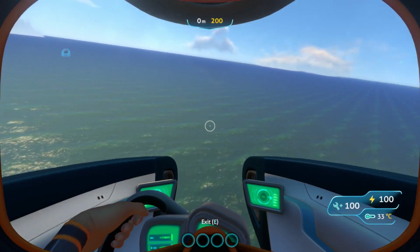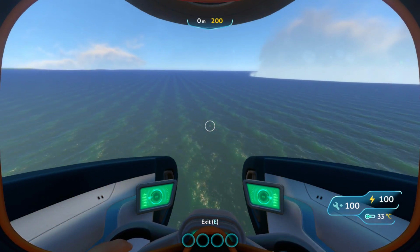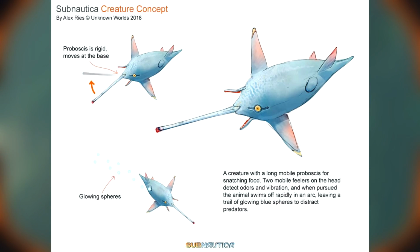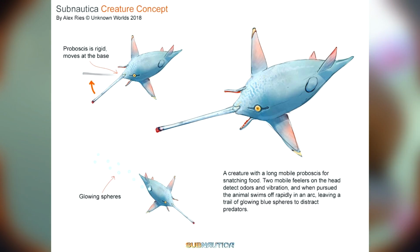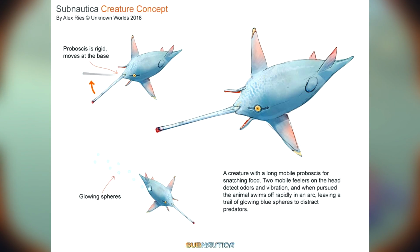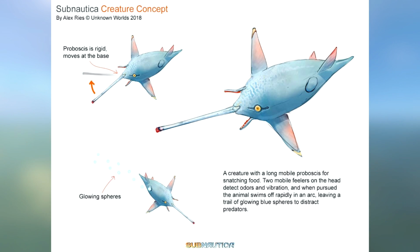Next one is another Arctic creature concept, which is called the Proboscis. So this is the Proboscis creature. Now there isn't actually a name for it, so people are just calling it the Proboscis because it has a proboscis, which I think is this thing at the front, this rigid long stick, and it can move from the front of the creature left and right by the looks of it in this little kind of gyro that it has going on. So that's pretty interesting.